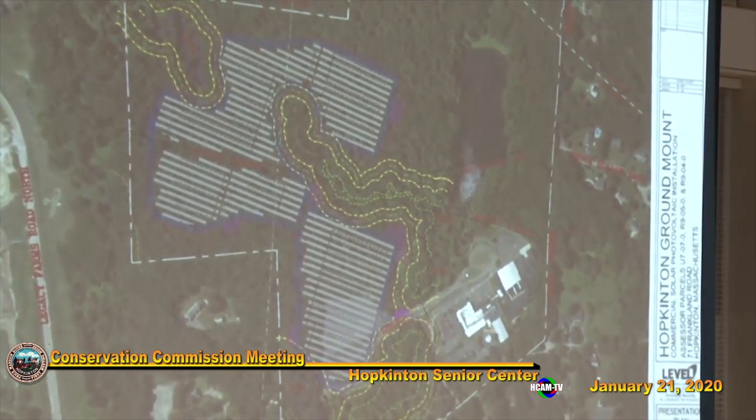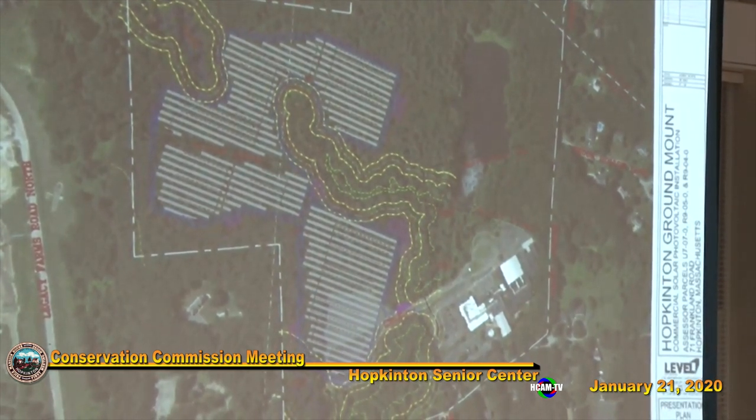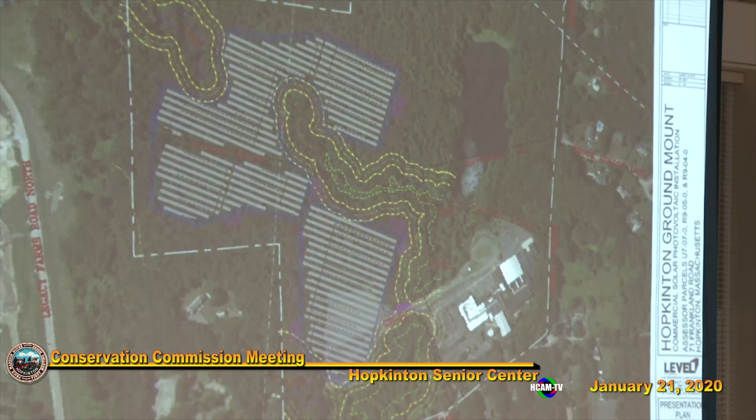The property is not located in any of the following areas: natural heritage, endangered species areas, or estimated areas of priority habitats, areas of environmental concern. We're not located in any of those. There's no FEMA flood hazard zones within the site. We're not located in any wellhead protection areas, zone 1 or 2. We're not located in any surface water protection areas, zones A, B, and C. And that pretty much describes what we're not located in.